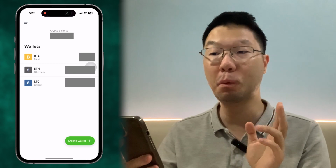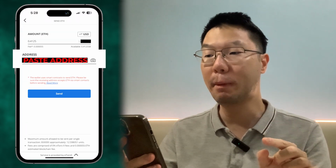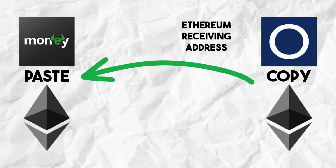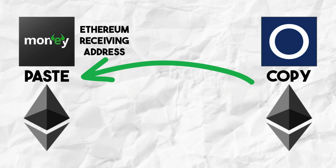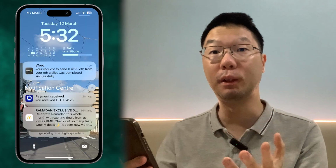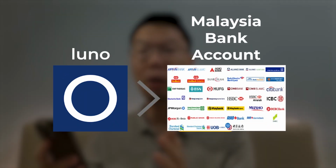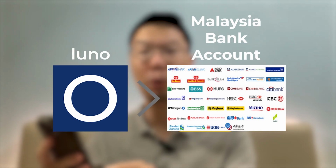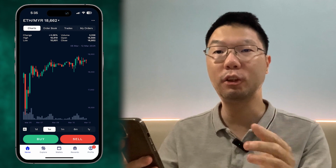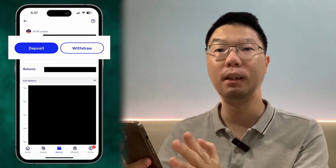Then back in your eToro Money app, in the Ethereum wallet, tap send, and then paste the Luno address you copied earlier. Then tap send, and within minutes or maybe within hours, you should receive the Ethereum in your Luno Ethereum wallet. And then to convert to ringgit and withdraw to a Malaysian bank account, you can sell it instantly in the Luno exchange in the Luno app, and then subsequently withdraw to your Malaysian bank account from Luno.